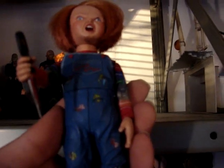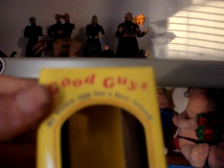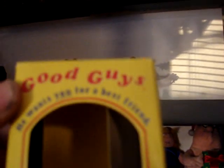Like I said, and then he has the knife from part one. This is one thing I really like about this figure. It's actually a model from the first Child's Play movie, which is probably my second or third favorite horror movie of all time, and it's also the first horror movie that I saw. So I really, really like this figure. It's really, really good, for being one of my favorite movies, of course. And then here's the Good Guy's box that he comes with. On the top it says he wants you for a best friend.